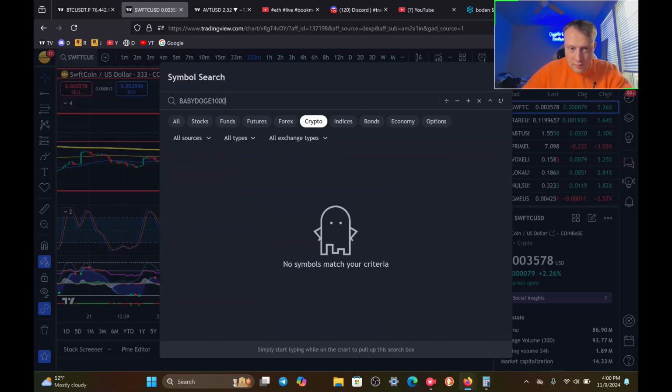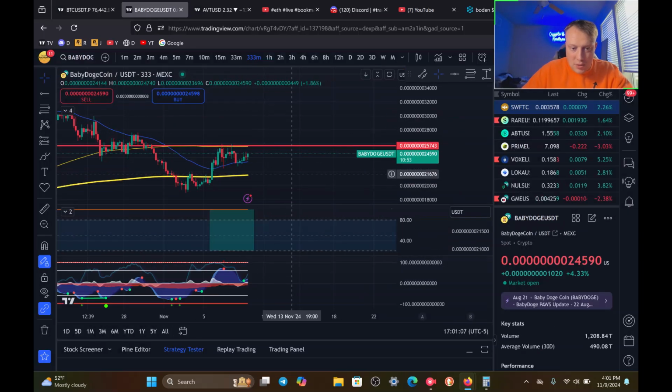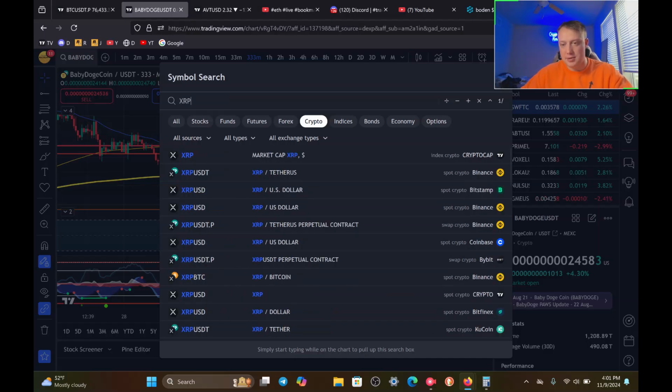Baby Doge was the other one. I thought it was 1,000. Yeah, Baby Doge was the other one. You'd enter now at 25. Your stop loss would be 21.23. I might just put $100 on each of them, 5x leverage. See what happens. That's how I'd play this.